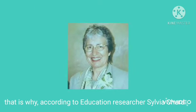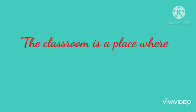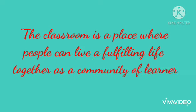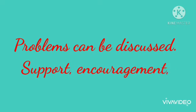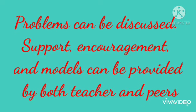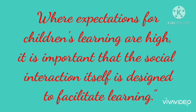That is why, according to education researcher Sylvia Chard, the classroom is a place where people can live a fulfilling life together as a community of learners if needs and concerns are appropriately expressed. Problems can be discussed. Support, encouragement, and models can be provided by both teacher and peers. Where expectations for children's learning are high, it is important that the social interaction itself is designed to facilitate learning.